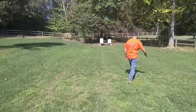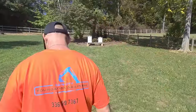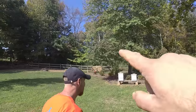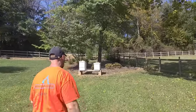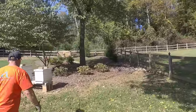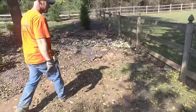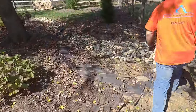So the problem they're having here is a lot of water is coming across these woods right here. There's a road back there, and the water just comes across the road, comes through the woods, and then just washes out right here. And so somebody else installed this river rock here.